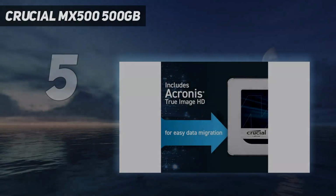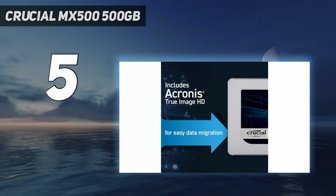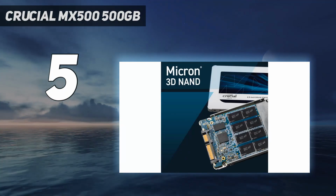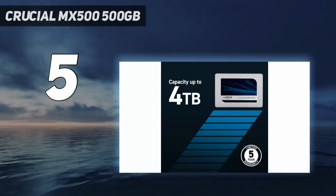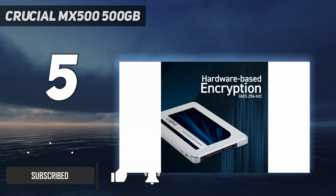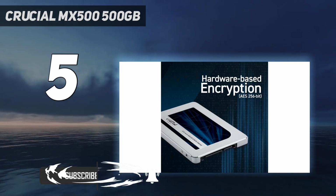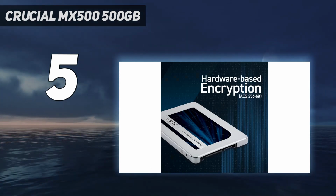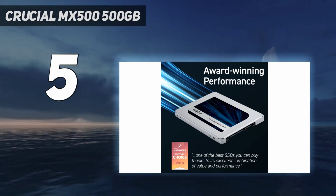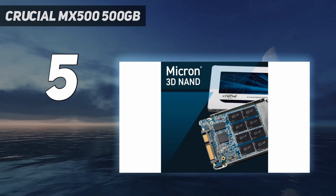Crucial MX 500 GB. If one thing is clear from our testing, it's that most modern SSDs perform about the same when using the most common SATA 3 and M.2 connections. Outside of some newer high-performance NVMe drives that we'll test later this year, most people simply should find the cheapest drive that works for them and go with that, especially if that drive offers a 5-year warranty.